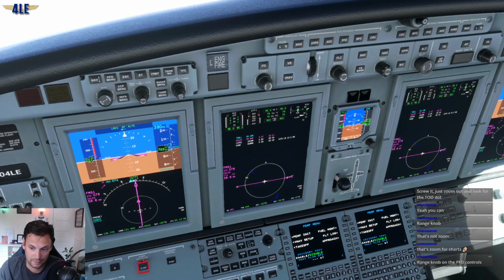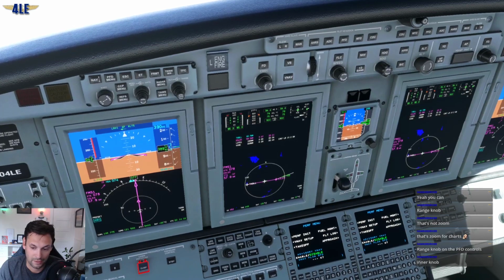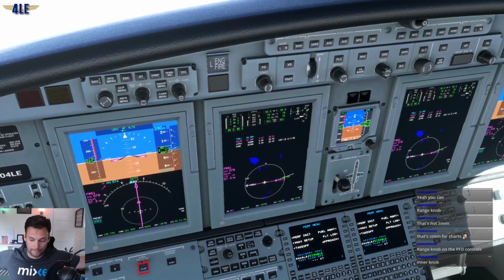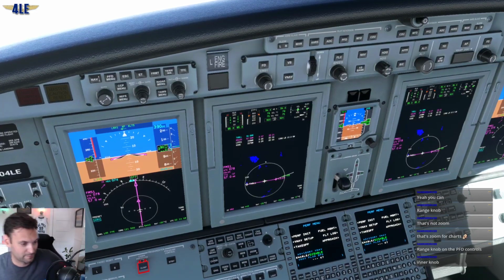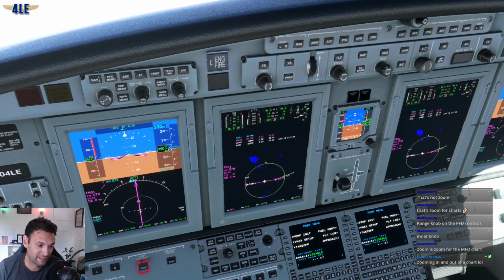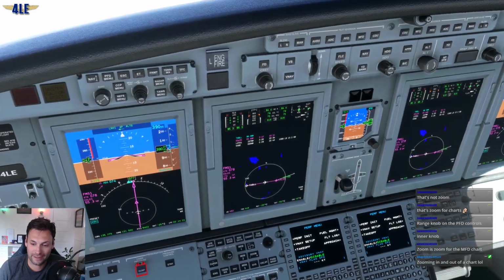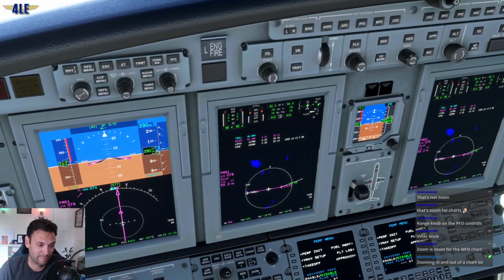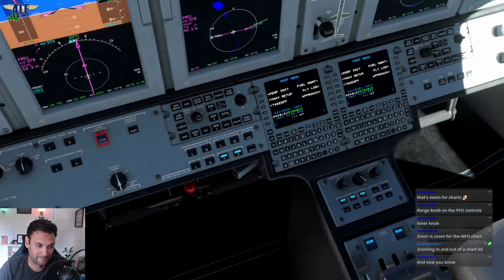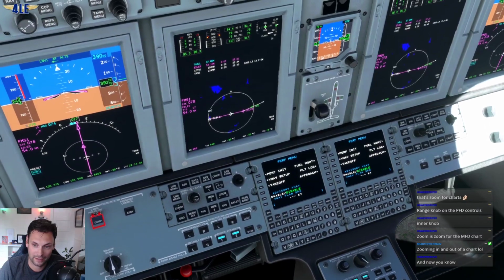What? Are you kidding me? So what is this zoom thing down here for? Oh, it's for the charts? Oh. Well, that's confusing. Come on, Proline. Alright, we're good. Okay. And now I know not to keep clicking that and wondering why it doesn't do anything.